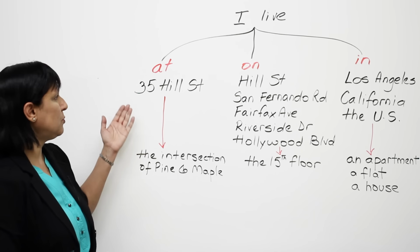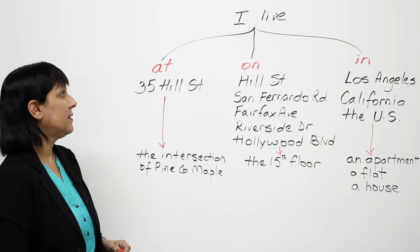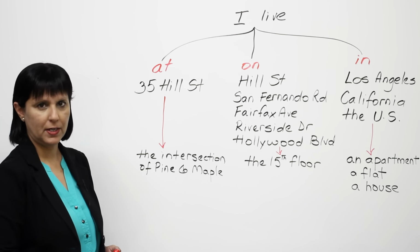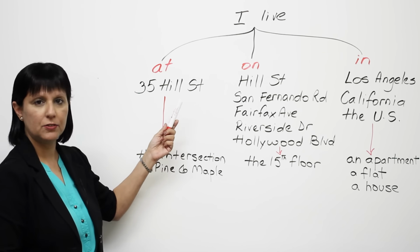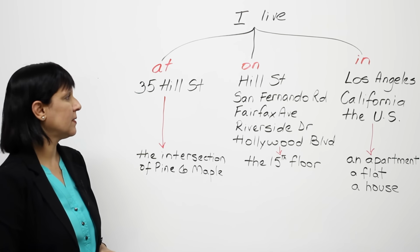So, suppose you need to give your address, the actual number where you live, the number of the house. Then you say, I live at 35 Hill Street. Okay? Where do you live? I live at 35 Hill Street. So when you're giving the number with the street name, remember to say at.